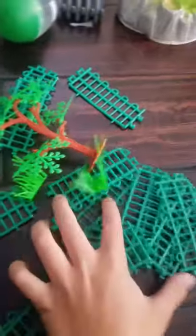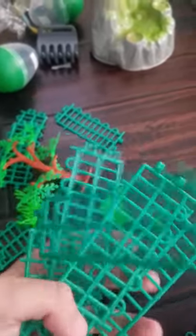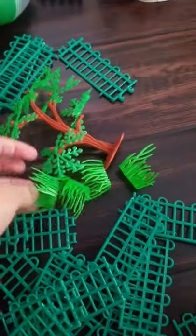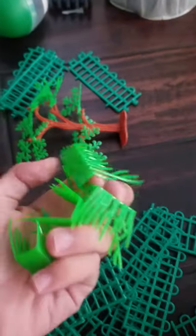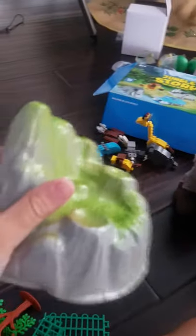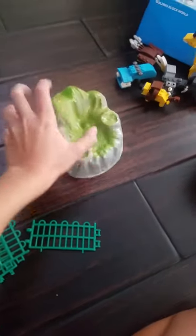So these kind of look like ladders or like plants that nobody knows. We have some little grass parts, and you have a tree. And you also get a mountain in this set too. But we're gonna save those for a little bit later, because some of the animals don't stand upright on them.